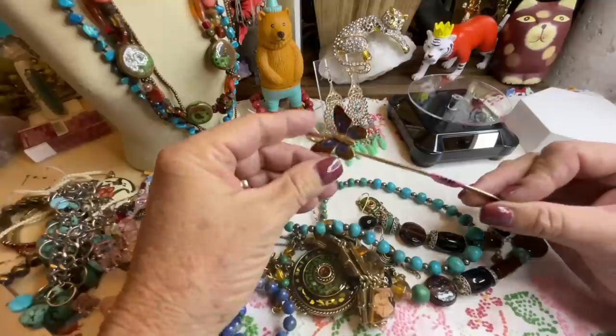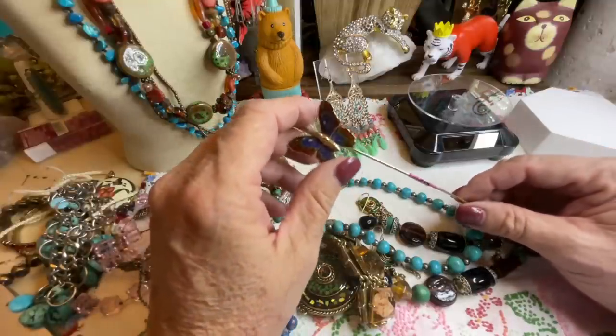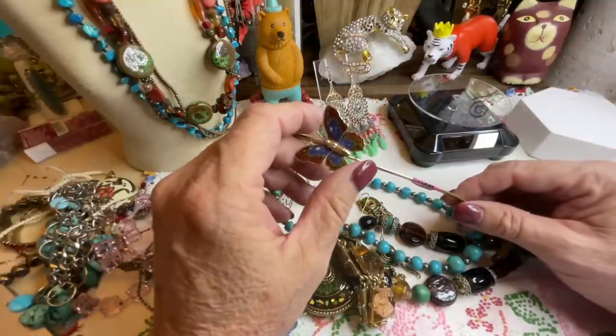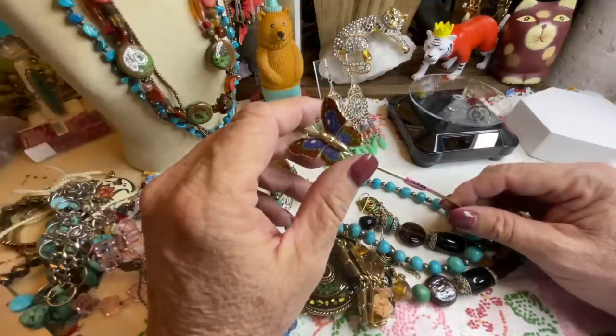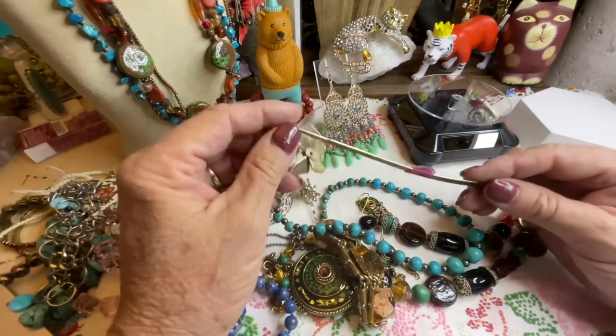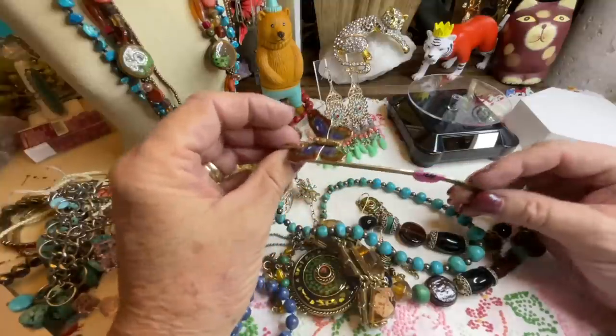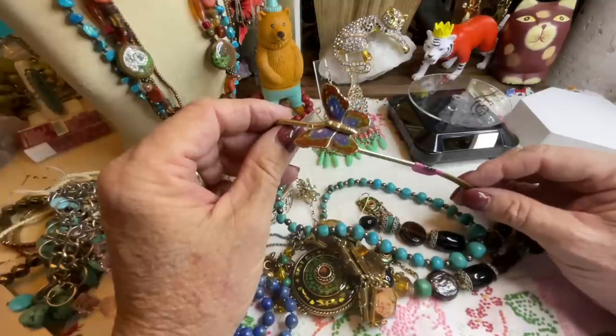So I did get some other stuff. It wasn't really anything to write home about. I got some Halloween decorations, and what else did I get? You probably saw me pick up some things in the video, but that's all I can remember off the top of my head. I was super excited about the jewelry and I wanted to share it with y'all. I just don't want this video to be too long.